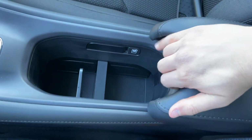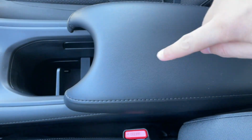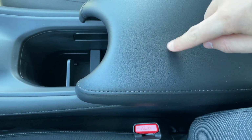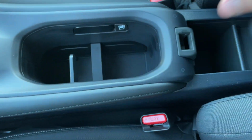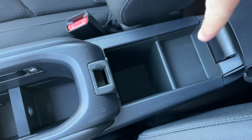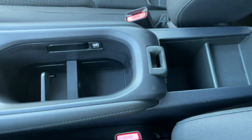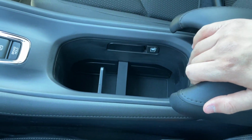You could move the armrest to the front, and the armrest is padded, but I really wish it was a tiny bit softer. And inside there is barely any space, and there's going to be like a coin holder right there, but I really wish that this was a little bit bigger. But I love what Honda did here.